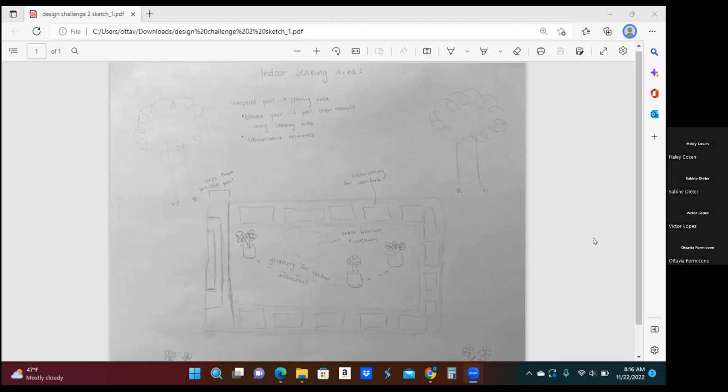Cool, I like the idea of repurposing something. If it wasn't in use, you're giving it a new use. I feel like that completes the sustainability factor of it too. Yeah, definitely. And I think it's also aesthetic and looks comfortable, so that's important for a good seating area.